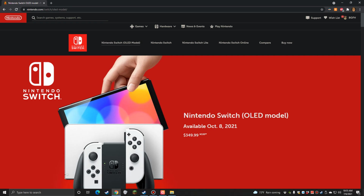But part of me would kind of like to pick this one up because of an OLED larger screen, especially when I'm playing in handheld mode, which I do quite a bit. I would appreciate that. Especially with things being compatible with all of the old accessories, yeah, $350 is a bit, but I don't know. We'll see. I'm considering it.